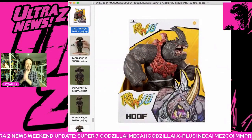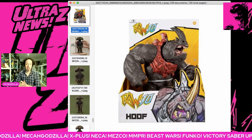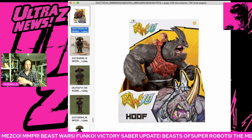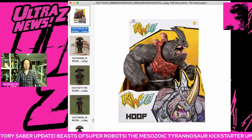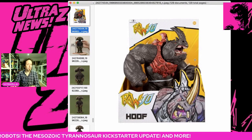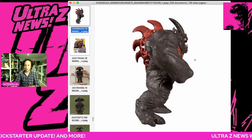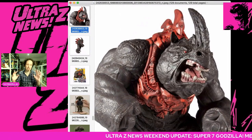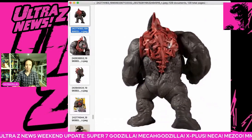Hey, this was big news for me this week. McFarlane's next wave of Raw 10 is finally coming out. Like more than a year after the first wave. Well, depending on when you are able to get it. It was out in August. I didn't get it for months later, which was a bummer. But 2 new figures in the line, including Hoof, who's like a rhinoceros dude. Both of these are in the big scale, so like $20, but that giant Cygor scale, which is incredible. Oh yeah, I'm in on these.